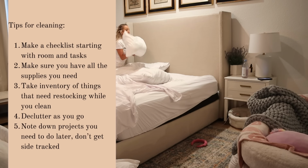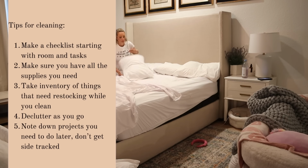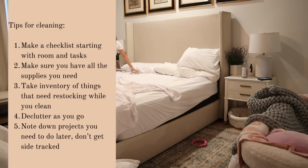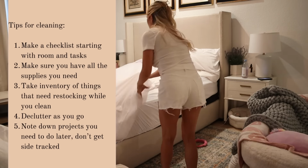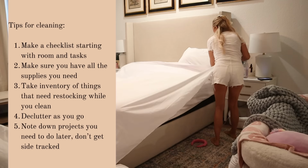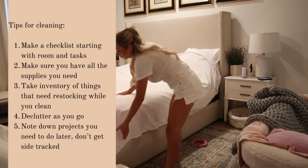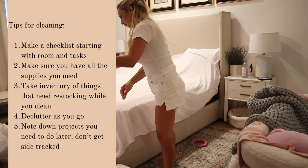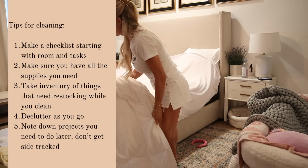So before I get started on cleaning, I wanted to share a couple tips that help me stay focused. I get very sidetracked when I'm cleaning the house, especially with 6 bedrooms and all the things I need to do. So I thought I would share my checklist with you guys. The first thing I do is make a list of each room and the things I want to accomplish in them. So like for my bedroom, vacuum, mop, wipe down surfaces, change sheets, whatever it may be. Bathroom, you know, bleach everything, organize, mop, restock towels, whatever I need to do, those are the things I focus on in those rooms.